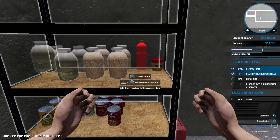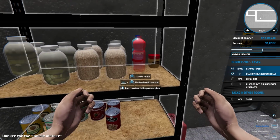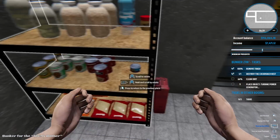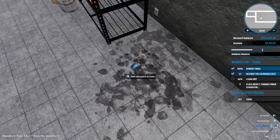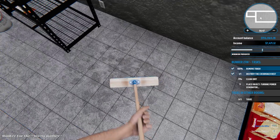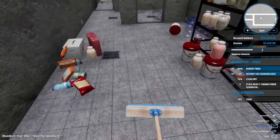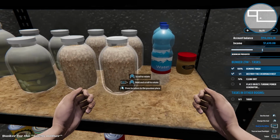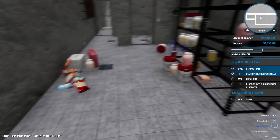Got water. Can't live without water. Also got some more cans here, which is tuna. There we go. Clean the floor up a little bit. The roof's not dirty. No idea what these are. Peanuts? Possibly peanuts?